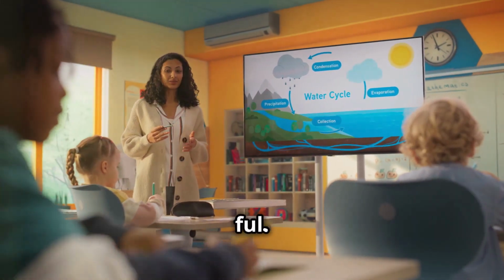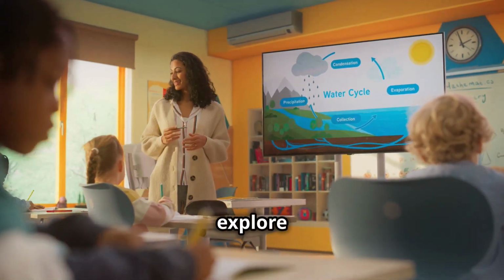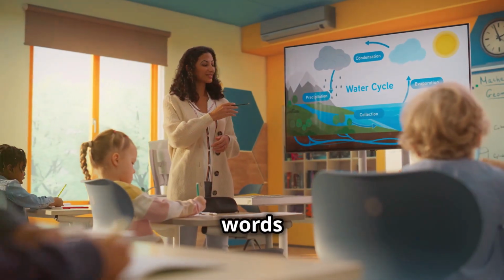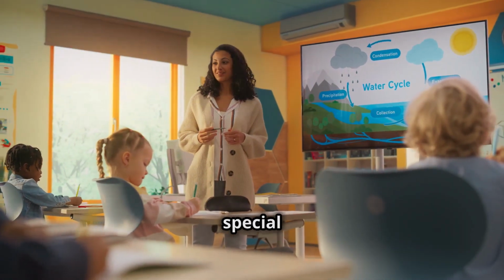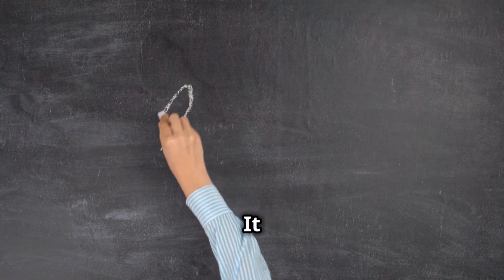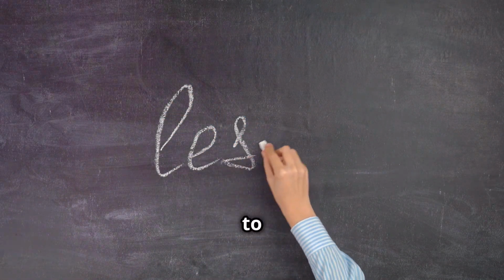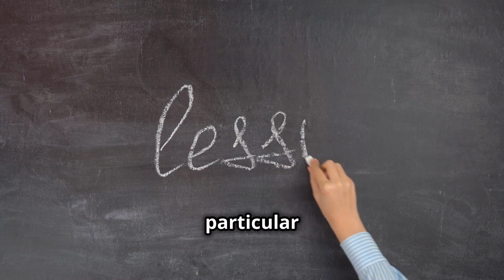The magic of full. Today we're going to explore the wonderful world of the suffix full. This tiny addition to words can transform them into something truly special and positive. Full is a suffix that is very positive. It means full of. When we add full to a word, it changes the meaning to indicate that something is full of a particular quality.